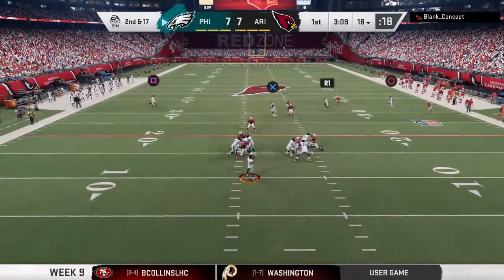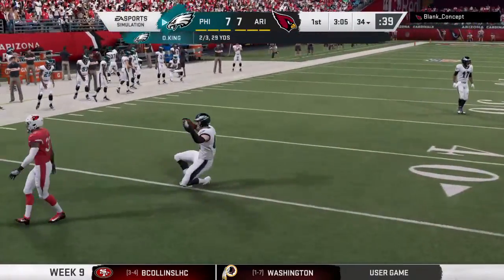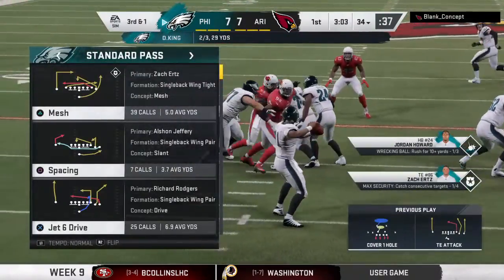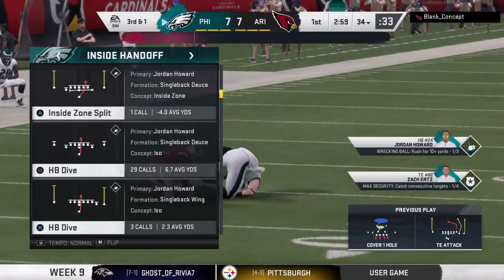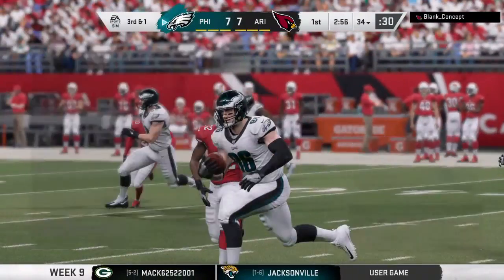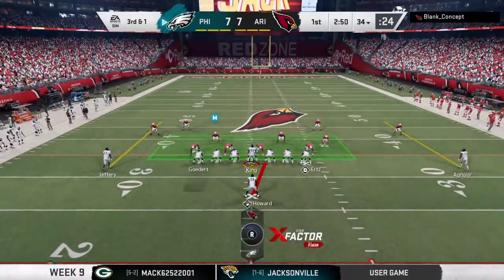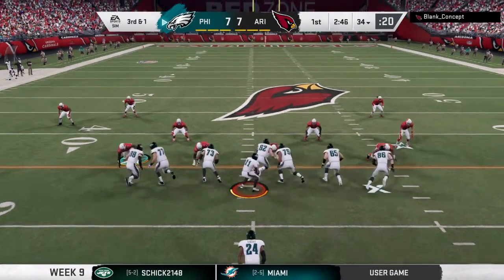Back to throw. King. And complete to Zach Ertz. They get 16 out of that one, but they'll still need to convert on 3rd. A lot of tight ends just use their size and their strength, try to occupy some space and kind of body people away and catch the football. But not this guy. He's a refined route runner. Makes me wonder if he took some dance classes in his background with his footwork.